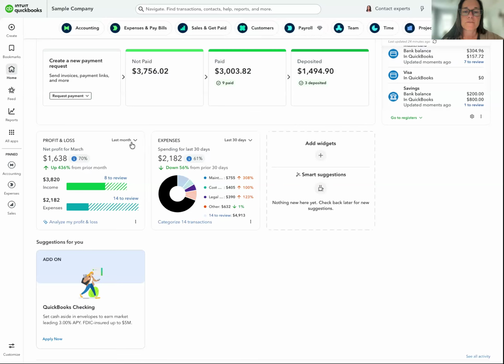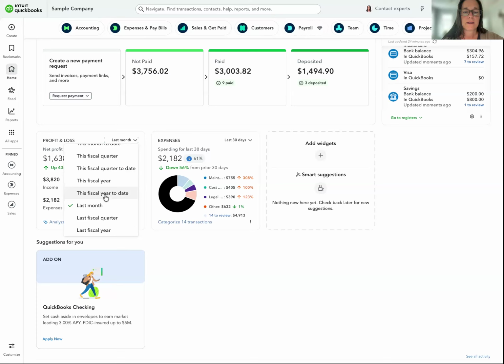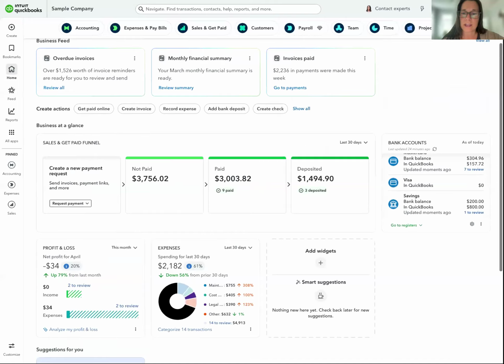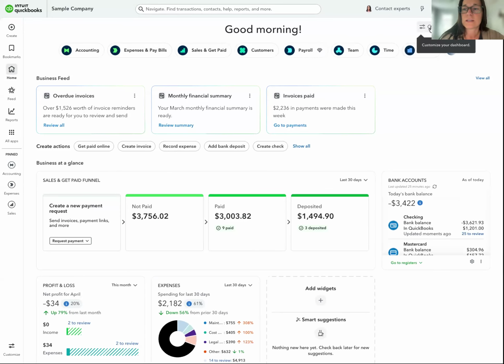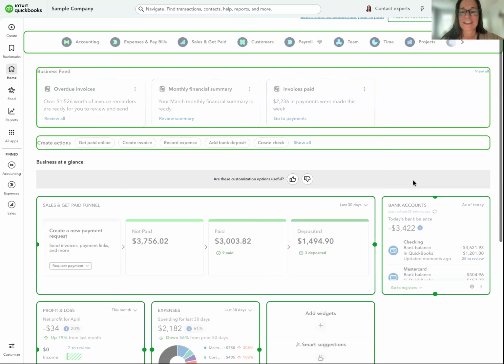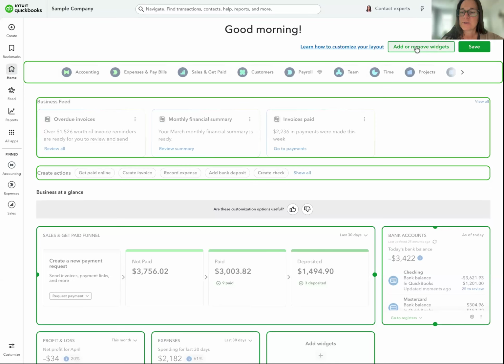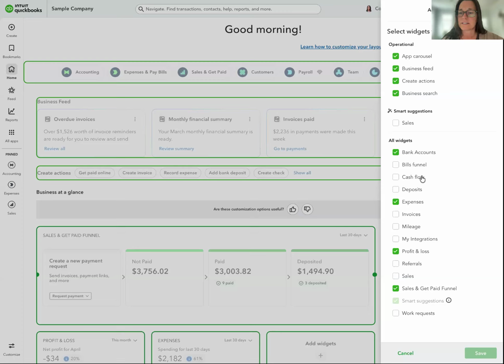You can see a snapshot of your profit and loss, and here you can change the date to be whatever you want. Let's see what this month looks like so far, expenses and so on. Now, you might say this is great, or you might say I don't need all of this. If you don't need all of this, or you want to add other reports, up here where it says customize, this is where you can adjust anything you want on this screen. If I add or remove widgets, you can see all of the different widgets you could add. If you wanted to be tracking your cash flow or your invoices more specifically, maybe your mileage, you can make this as complicated or as streamlined as you please.